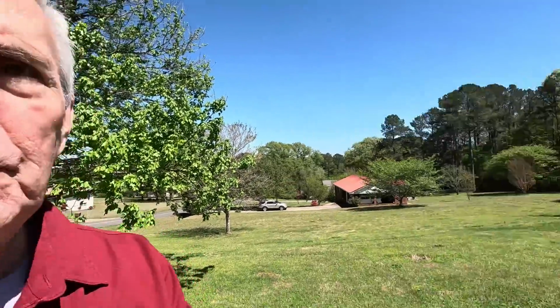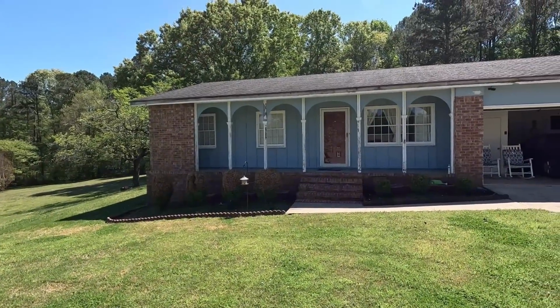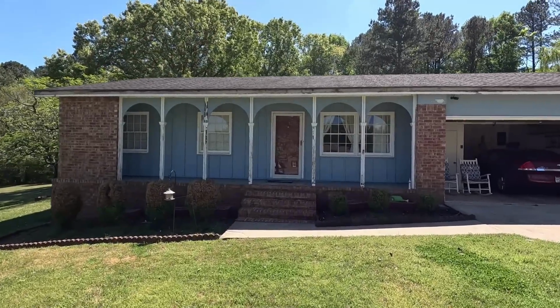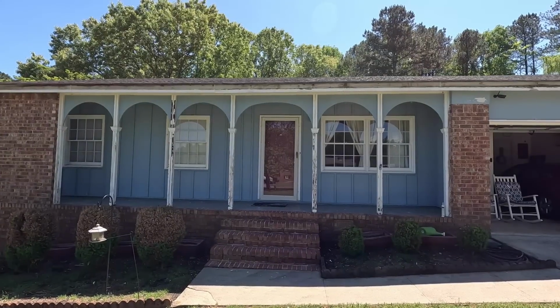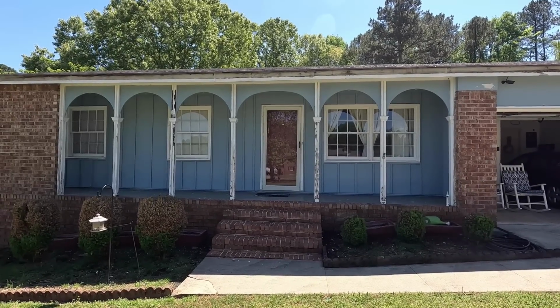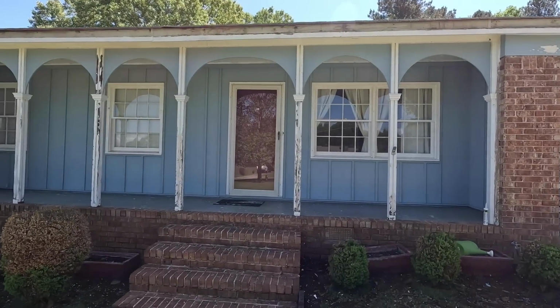But let me turn the camera around here, and this is the front of our house, and you can tell the gutters have been removed. And let me get a little closer over here. What they did, the first thing they did was remove all the gutters, and then they took all of our storm windows off of the windows, and then he used a pressure washer and went around the house and completely pressure washed it.